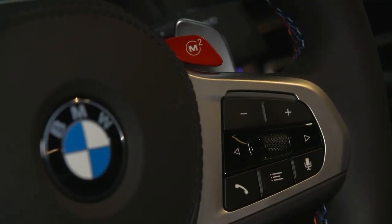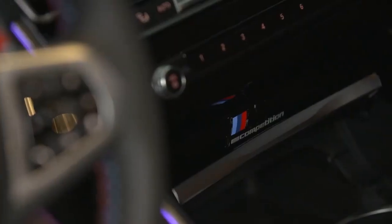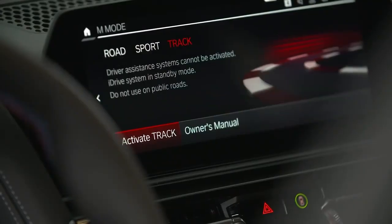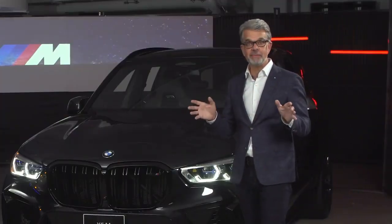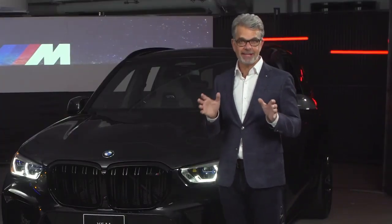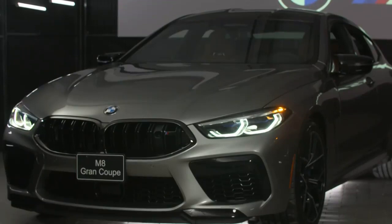And new, of course, on the competition models, in the center console, there's that M button which enables you to switch between road, sport, or even track modes on the vehicle. Wow, fantastic. Well, there you have it, ladies and gentlemen, the most powerful SAV ever offered from BMW. Let's move on to our next vehicle, the M8.